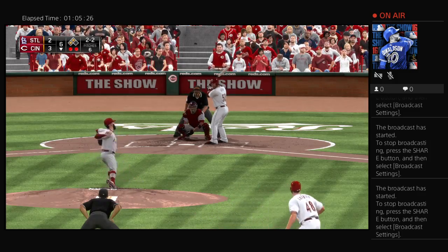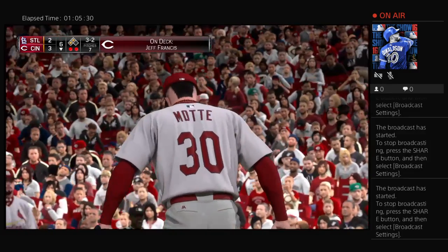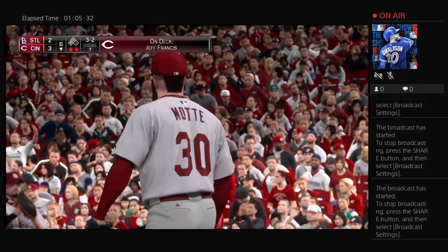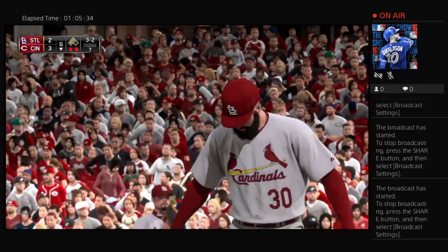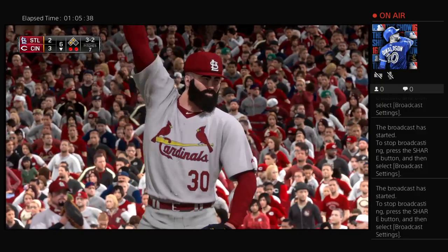Here's another 2-2. And a fastball in the dirt that's taken for a ball. Now, he does have first base open, so he doesn't have to come in right here. He can try to make that perfect pitch, and you know what? If he misses, who cares?